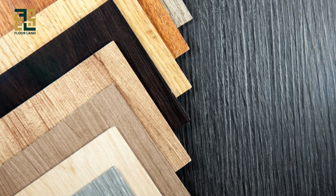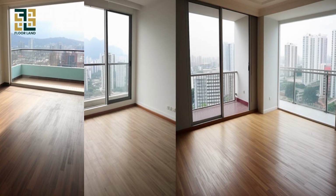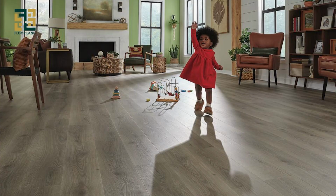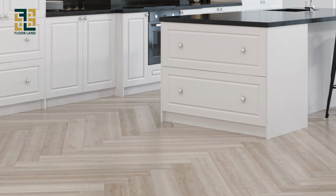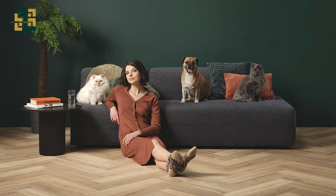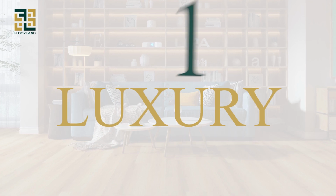Today, we're diving into the different types of vinyl flooring available and helping you figure out which one is best suited for your Dubai home. Whether you're after durability, style, or easy maintenance, vinyl flooring has something for everyone. Let's get started. 1. Luxury Vinyl Plank, LVP.